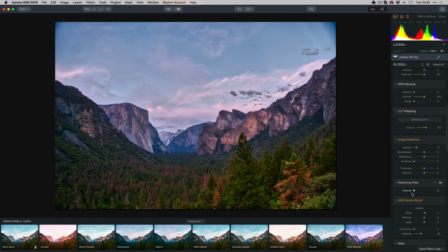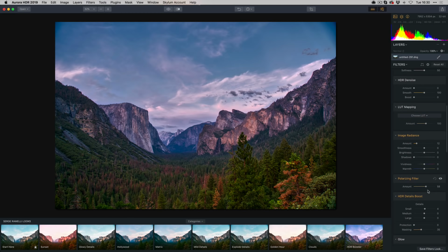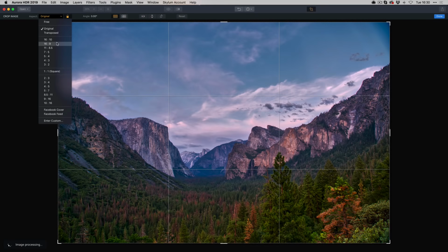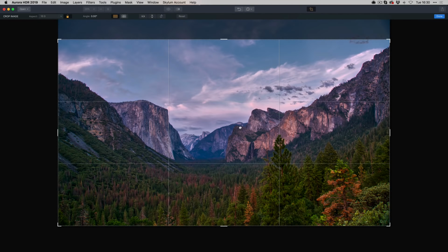Polarizing filter, you see on my basic, I use it because I really want to get some blue back in the sky. And I think the first thing I'm going to do is I'm just going to crop this image. So I'm going to go here, crop, and I'm going to crop it 16 by 9. 16 by 9 is what I sell with galleries. So I think this is going to be good.